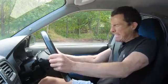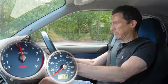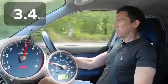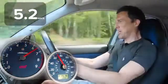Here we go. Let's launch it kind of carefully. Sorry, Sam. Here we go. Not too bad. We have to wait for it to spool up on the turbo. But whoa, once you've got the boost on, this thing flies.